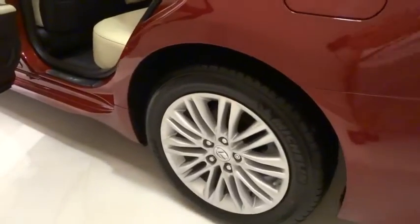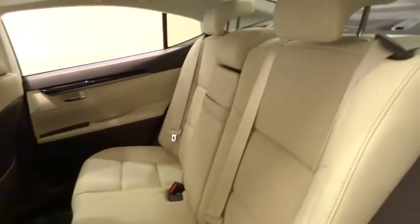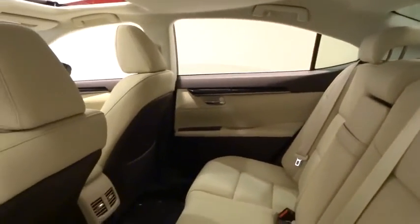disc brakes, front-wheel drive. This beauty is sure to make you the talk of the neighborhood, so call or drop in for a test drive today.